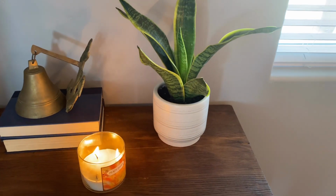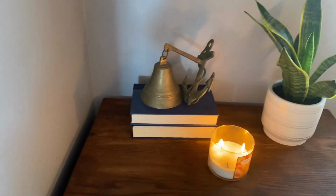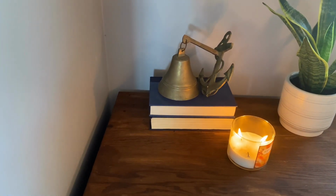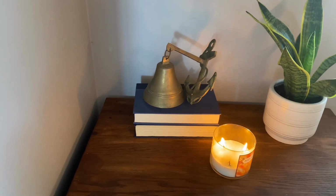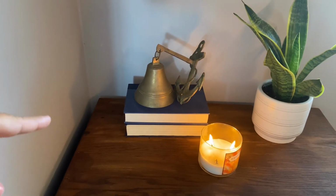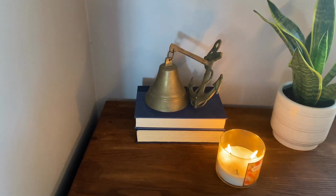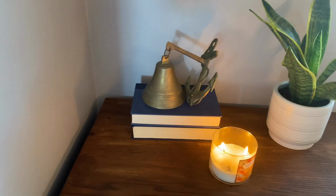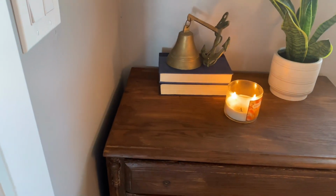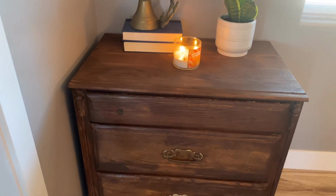I had this plant in another area of my home, and I just put it here. These two books, I'm not reading these books. I actually got these at a Goodwill, and I just like the colors, the blue, so I flipped them over this way, and I put this bell here that I like. It looks a little antique, so my mom actually gave that to me, so that was free. And the plant was $5 at Walmart. So like I said, it's just simple, but I really like it. It looks nice in this corner.